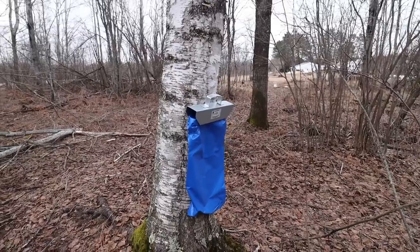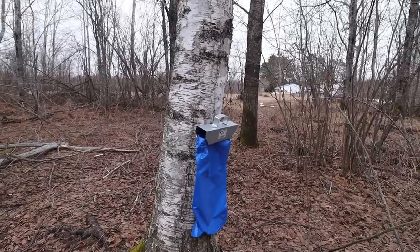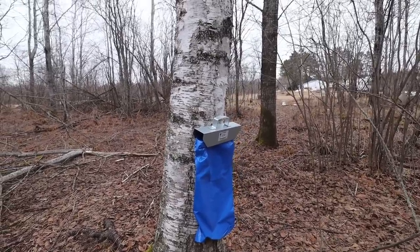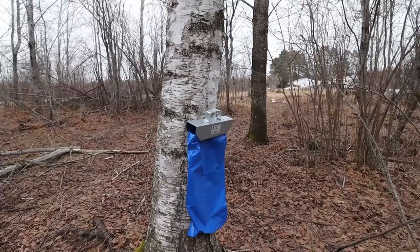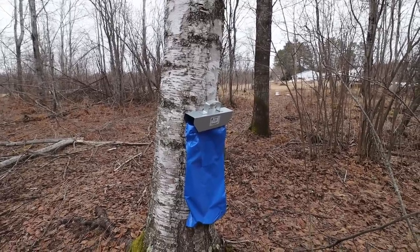Birch trees are awesome. If you were stranded in the wilderness and you didn't have any clean water and couldn't start a fire to boil water, they are a great filter for water. You can drink that. Same with maple, but the birch, that really runs.